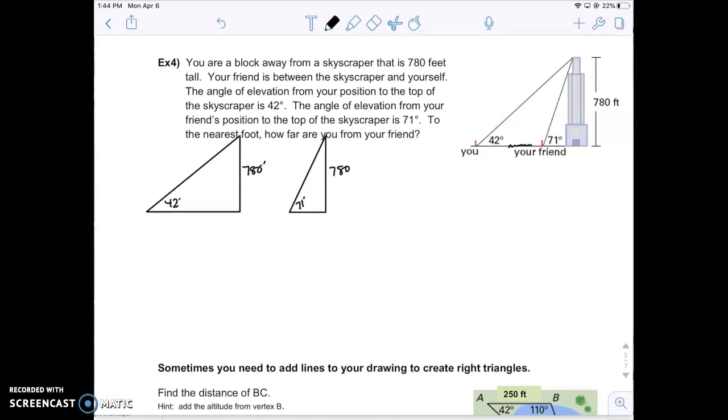So we're going to do two things. We're going to find x and we're going to find y. By now, after we've done enough trigonometry, you can solve for x and y. I want you to go ahead and pause the video, find x, and find y, make sure you're labeling everything correctly, and check back in to make sure you have the right answers.